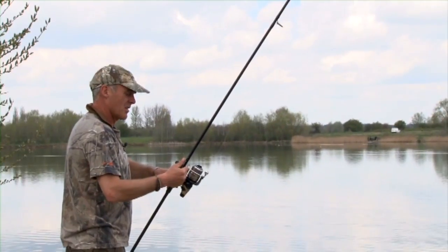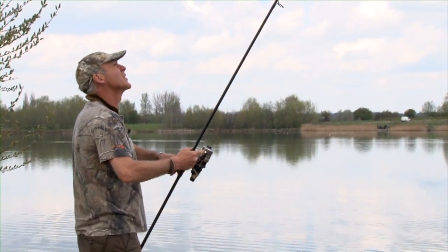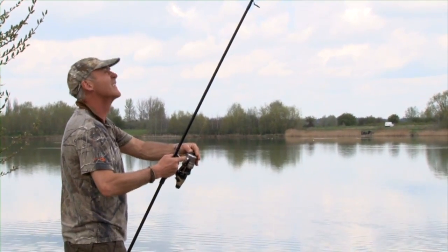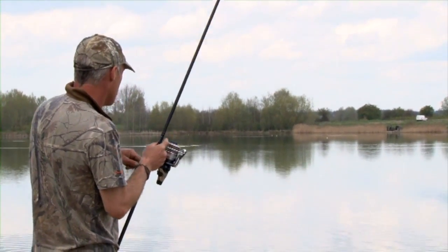Well, it's a bit of a stroke of luck really. We ain't got long left on this session, and I've already packed all the bivvy and half my stuff away. But I did think the zigs had come into play eventually, and last knockings, away it's gone.